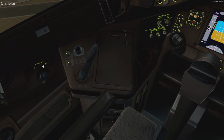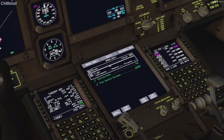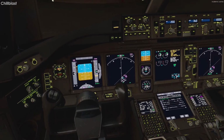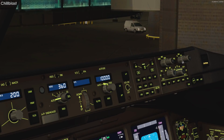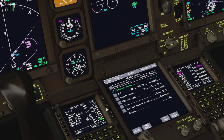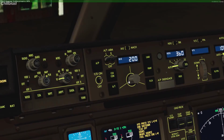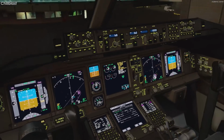We can do the oxygen. Oh, sorry. And tested, both are good. Flight instruments are now up and running. So HPA, hectopascals I should say, VORs, data, traffic, terrain. Flight directors, down here, 159, 164, 168, that's going all over the place there. 168 up here. Actually, before we put that in, 282. Cool. That's the same.